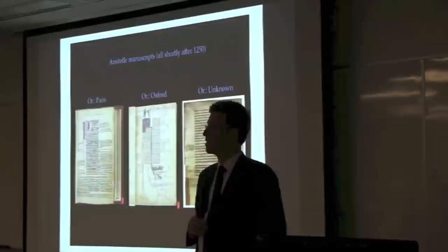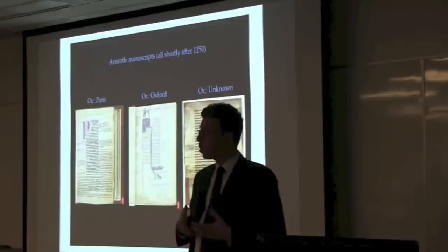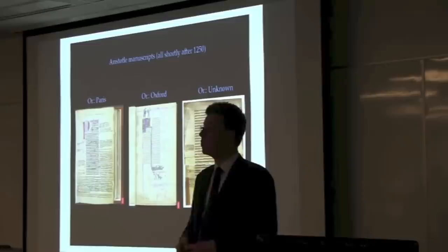So they also have large margins with lots of paragraphs, with lots of room for glossing, etc. So the medical book will start to adopt this particular format, showing you that by this time, it's a fixture in the classroom. It's just like Aristotle, medicine is also taught in this new manner of reading a little bit and discussing a little bit.